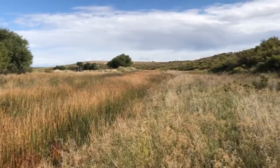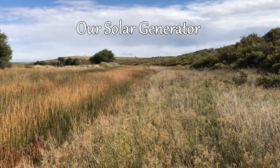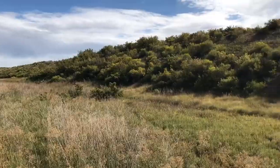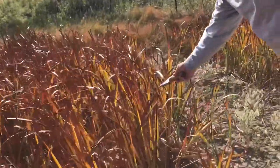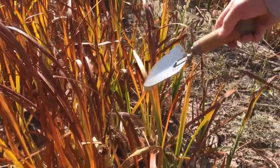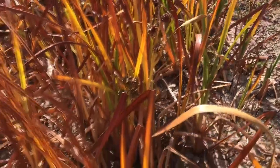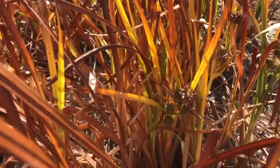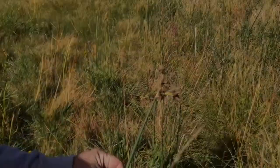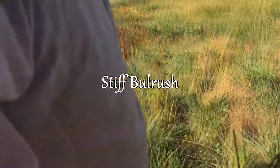Off in the distance, way up there, is our campsite and Buzz, or whatever we decide to call it. Ball, see it? There's a green one back there. It's on a river rush. Oh, that's pretty interesting.